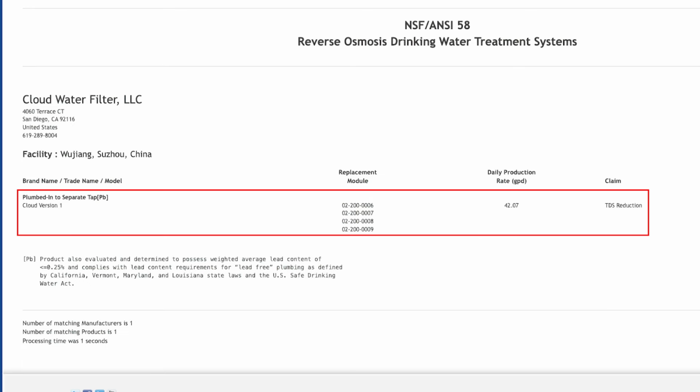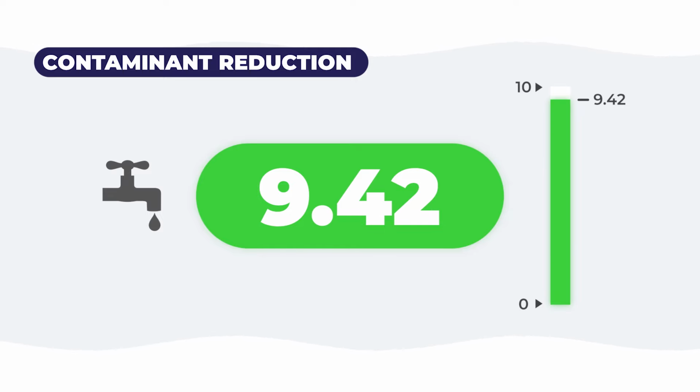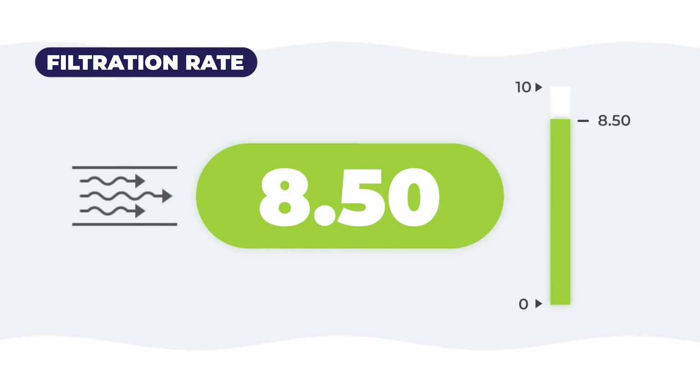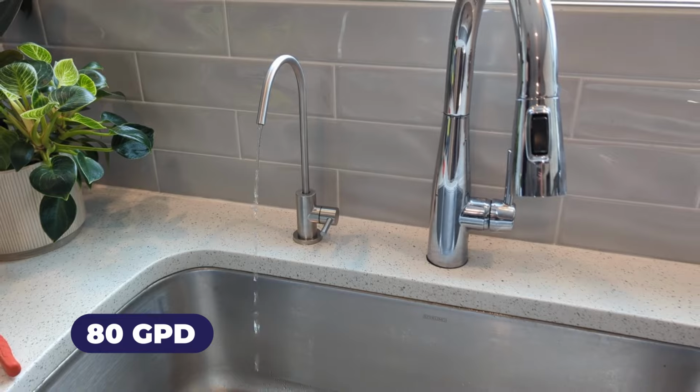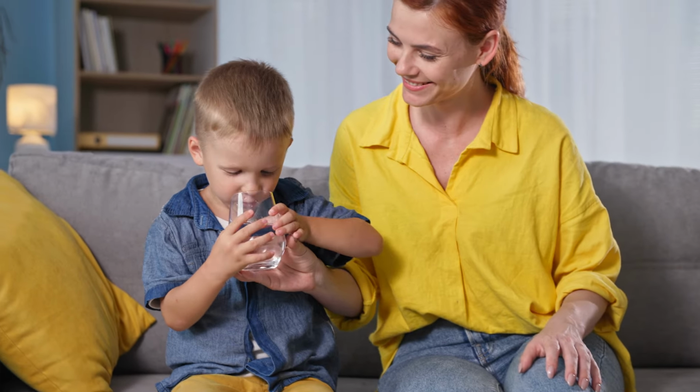The Cloud RO is performance certified by the NSF to standard 58 for reverse osmosis TDS reduction. This helped boost its overall contaminant reduction score to an impressive 9.42. It got an 8.5 for its 80 gallons per day production rate, which should be sufficient for most average households without excessive daily water requirements.